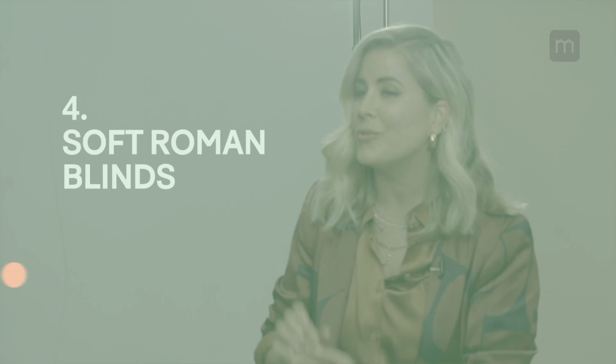Number 4, the use of soft Roman blinds. They're really having a comeback, and they go so far in adding softness and helping frame a window.